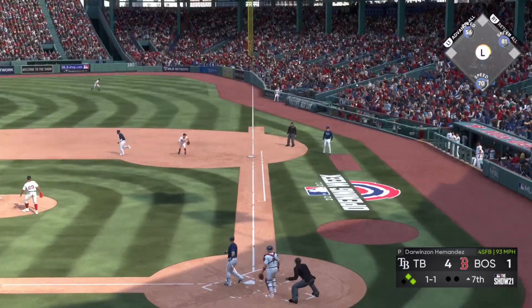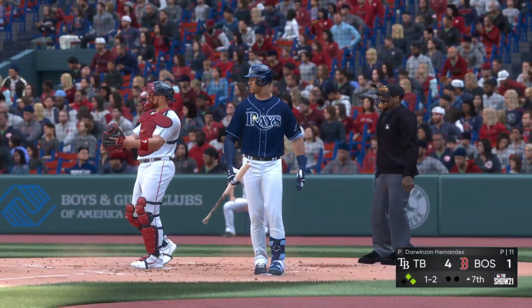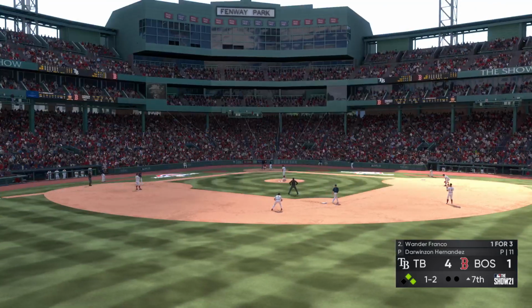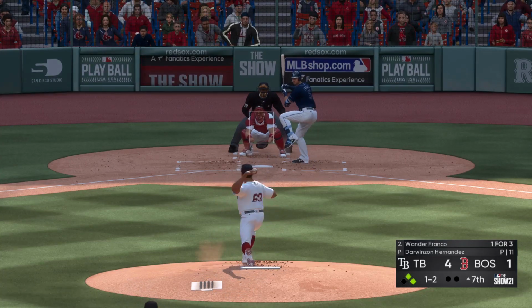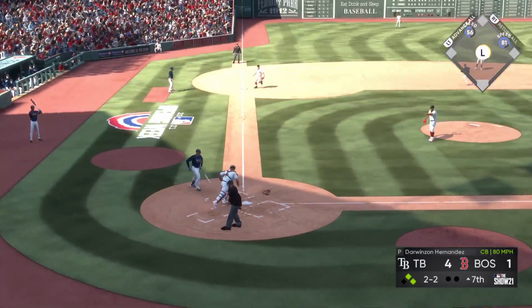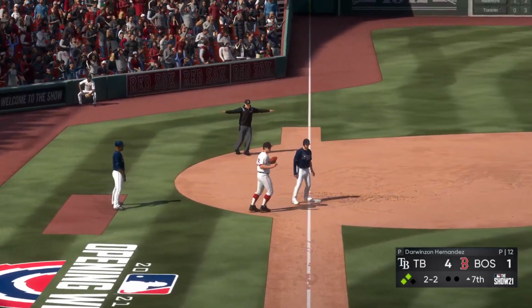Hit softly down the line at first, but this will get foul. It's a ball and 2 strikes. Lucky he got a piece right there. He was definitely late on that pitch after seeing a previous off-speed pitch. And this one's in the dirt. Throw over to third here, and it's too late as he's in there.